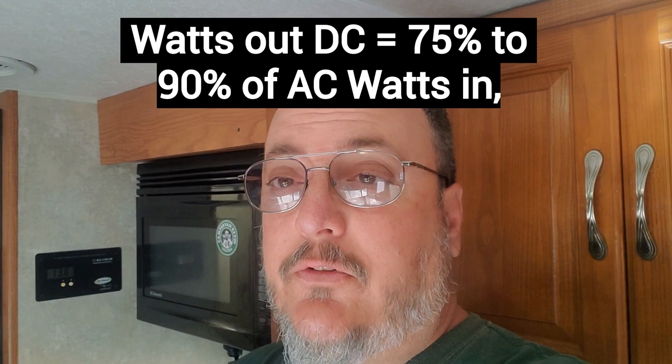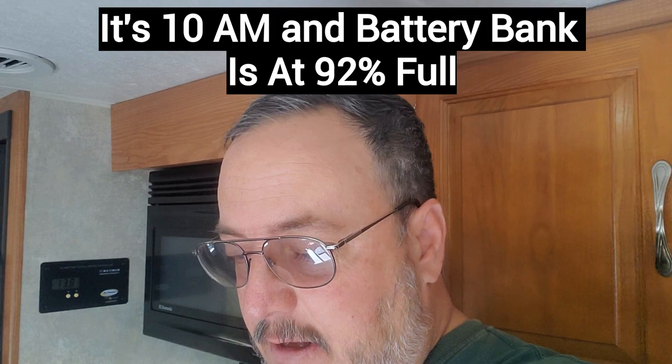Currently, my solar panels are bringing in 471 watts. I've got a little shade, but I think it'll get a lot more sunny here in the afternoon. So far, so good. My batteries are up good. They're about 92%. So I'm gonna run this thing all day. Enjoy the air conditioning, see what it does.